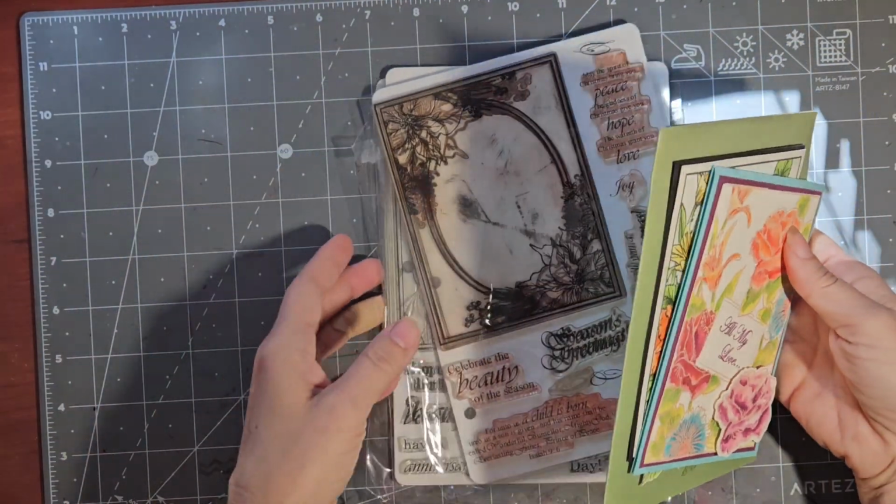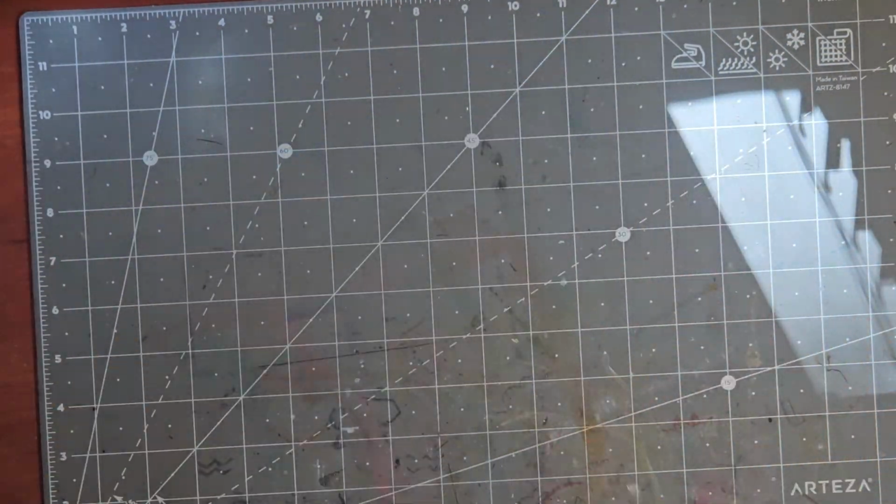So bye-bye these 3 frame sets. I love them and I will miss showing them to you. Hopefully you'll still keep showing your creations though with all of these sets.